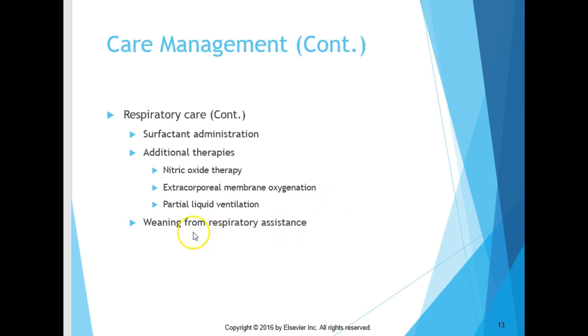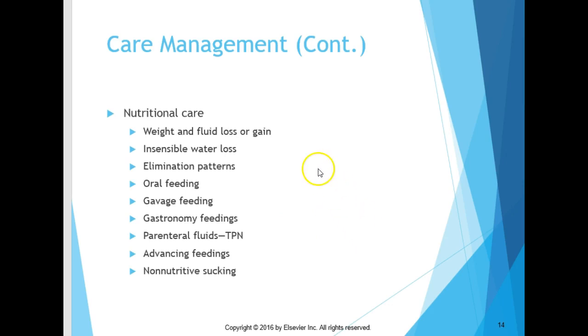It's still experimental. And then, of course, we need to wean the baby from a respiratory device before they go home. So nutritional care, we want to make sure they continue to gain. They're not breathing too fast and losing water. Elimination patterns. These are very different than your normal term baby. So we just want to make sure that their eyes and nose are balancing. Oral feedings is optimal, but a lot of times we have to have gavage feedings because they do not have a suck. Sometimes they have to have a G-tube in very small infants, or if we have a problem with the upper head or neck in the baby, we can't put down an OG tube. TPN, sometimes we have to have advanced feeding and non-nutritive sucking for comfort.